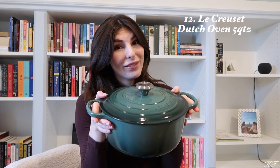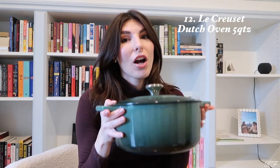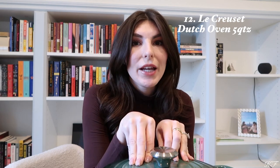A Dutch oven. Okay? You need one. Specifically, not a knockoff one. The knockoff ones are fine. I have a knockoff one, a little mini one. I love it. But I think for your main Dutch oven, just go ahead, splurge on either Staub or Le Creuset. I love my knockoff one, but I think if I did as much as I did in that one, the enamel just wouldn't be the same. But, you know, you do you. If you want to get a dupe Le Creuset, they sell a million of them, go for it.